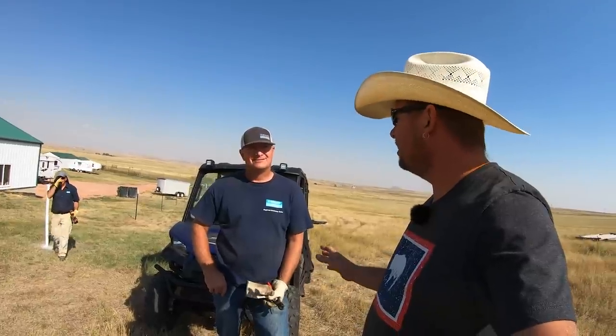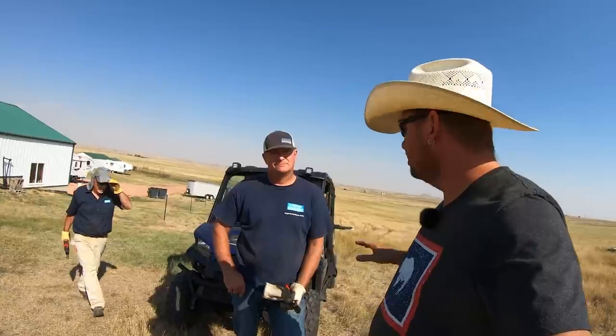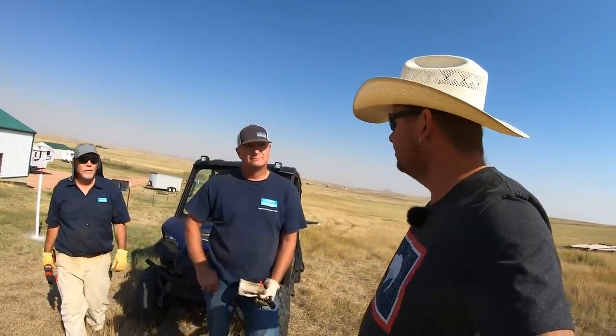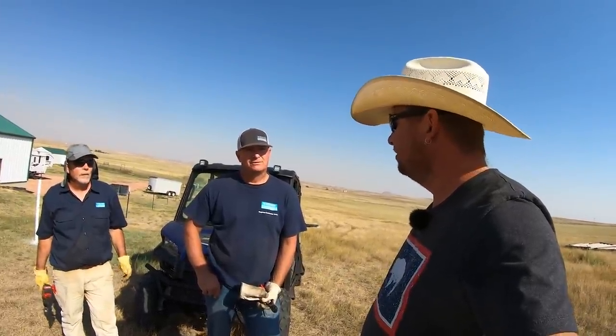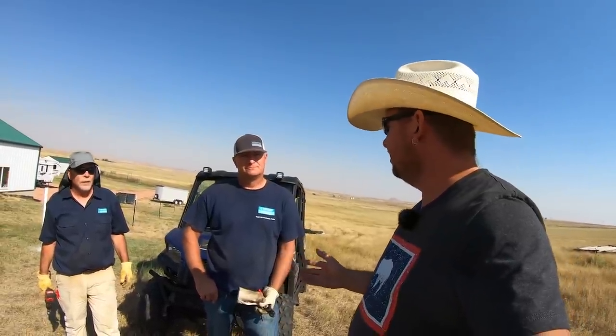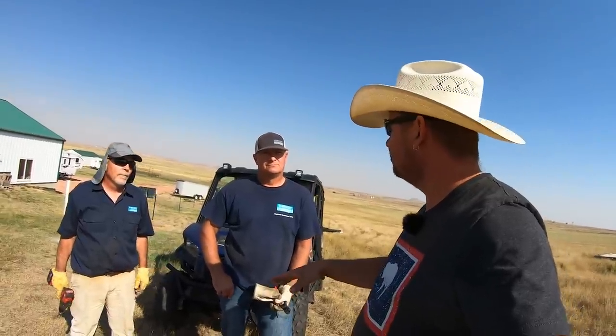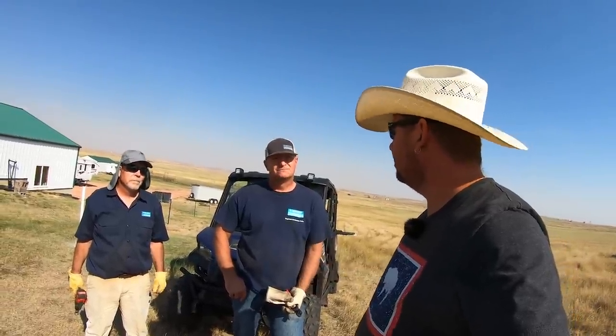I wanted to give you guys the breakdown really quick of what you did here over the last couple days. This field, which is about 160 acres, is going to feed the cows for about 15 days. That doesn't sound like much, but in the course of things, that 15 days saves the ranch $4,000. That's awesome. So I thank you guys for that.